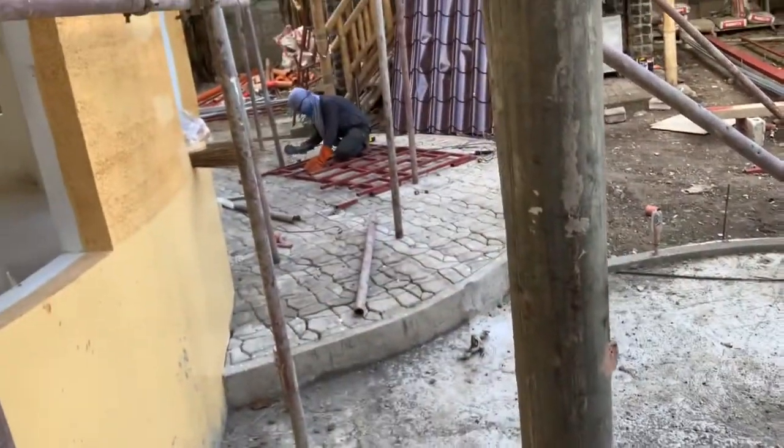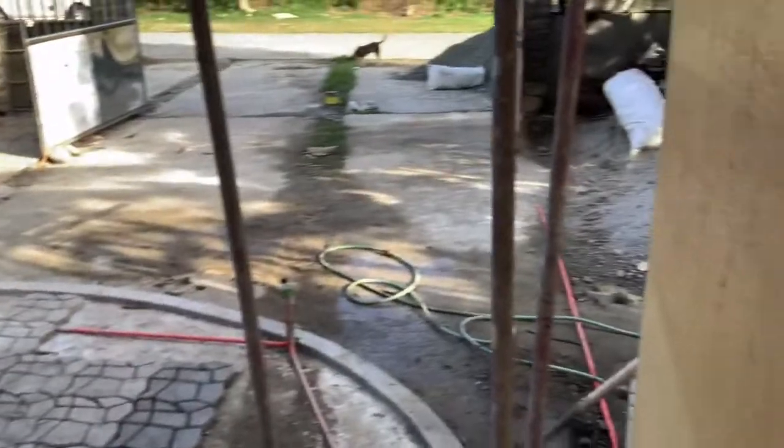Then we're doing the landscaping and the grills. We are already working on the window grills and landscaping and finishing the ceiling. Soon we're going to put the spin light.